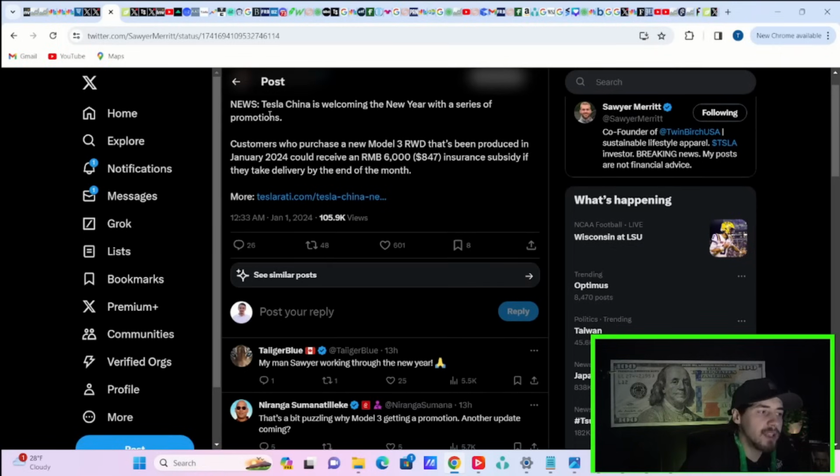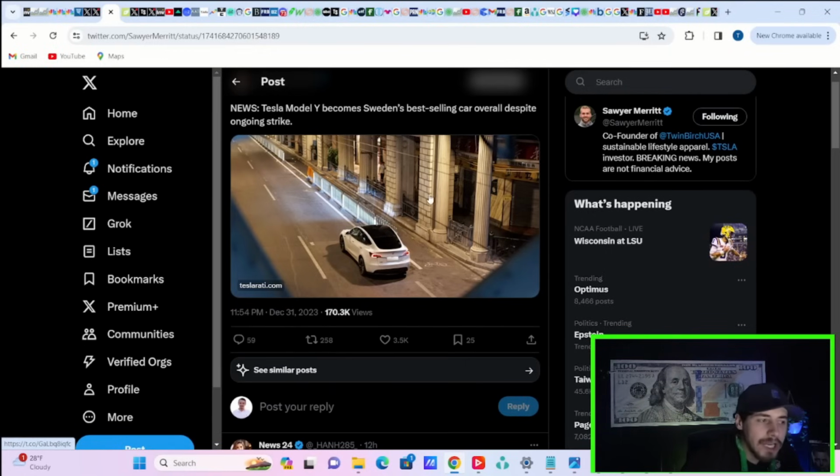In other pretty big news, Tesla China is welcoming the new year with a series of promotions. Customers who purchase a new Model 3 rear-wheel drive that's been produced in January 2024 could receive an RMB 6,000, which equates to $847 insurance subsidy if they take delivery by the end of the month. And the Tesla Model Y becomes Sweden's best-selling car overall, despite the ongoing strike.